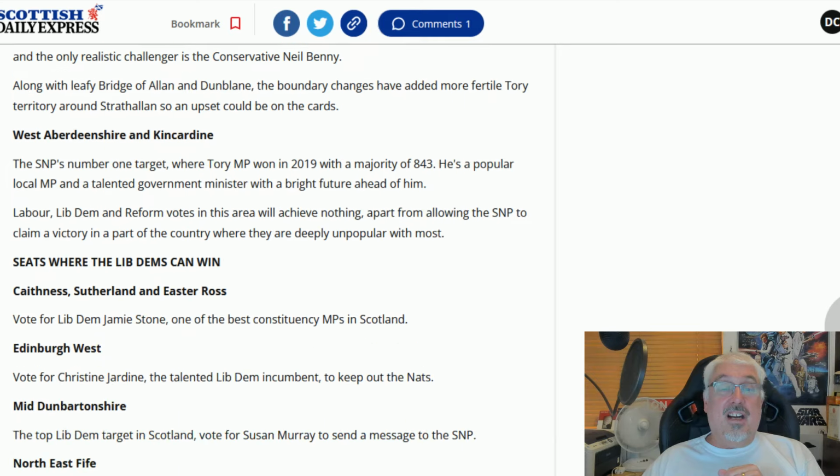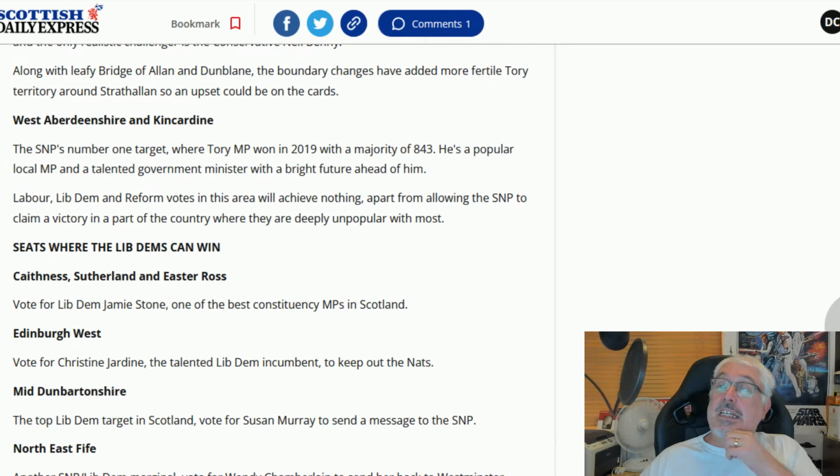West Aberdeenshire and Kincardine. I went over the Kincardine Bridge a couple of years ago. Middle of the night. No one else. I had the whole bridge to myself. Floored it. Absolutely brilliant. Literally, I was the only car. Both carriages. Probably about 3 o'clock in the morning.